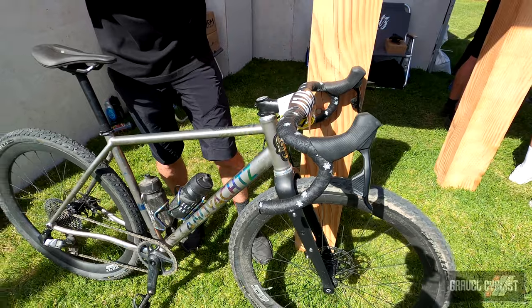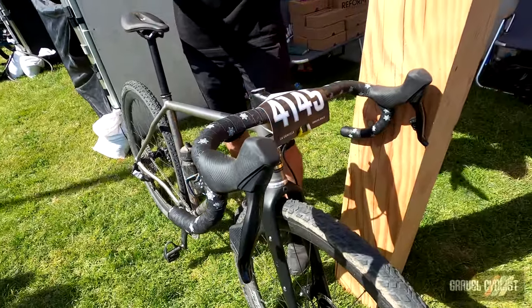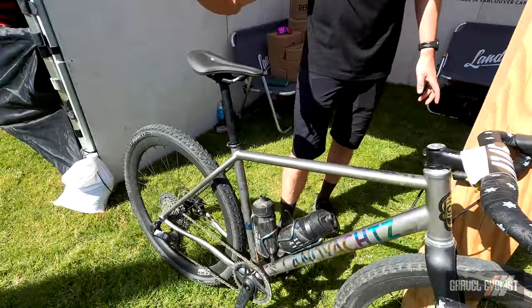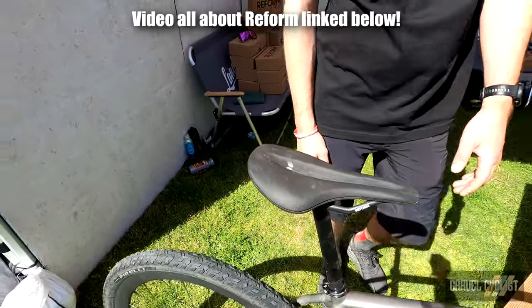He's running a Ritchey cockpit on this one with an Easton stem and looks like a BBB post. So getting a little fun there. But one of the crowning achievements is we've got a thermal moldable Reform saddle on this bike, which, a little plug, is also a brand we're doing out of Vancouver.